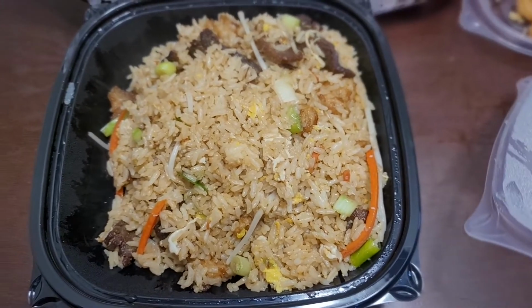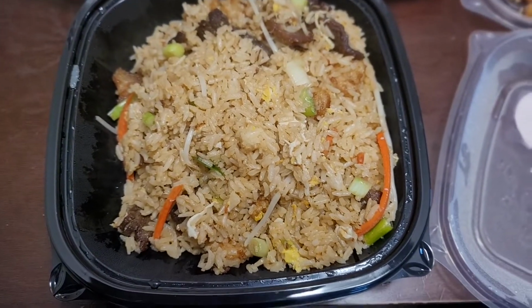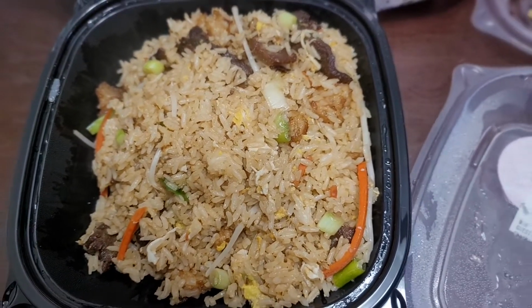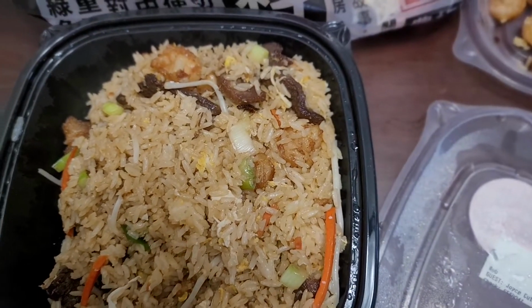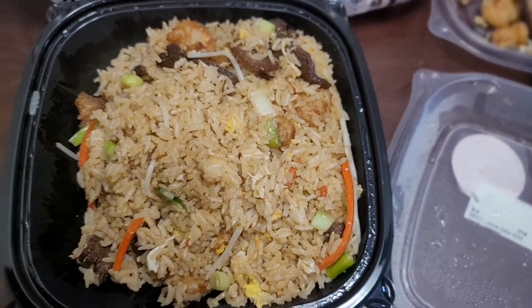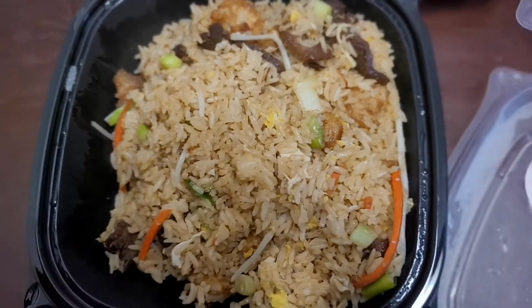This looks yummy. So with that fried rice, it has the beef, the chicken, and also we have the shrimp. Here's some shrimp. So there's shrimp, there's chicken, and there's beef and vegetables in this fried rice. So yeah, this is yummy.